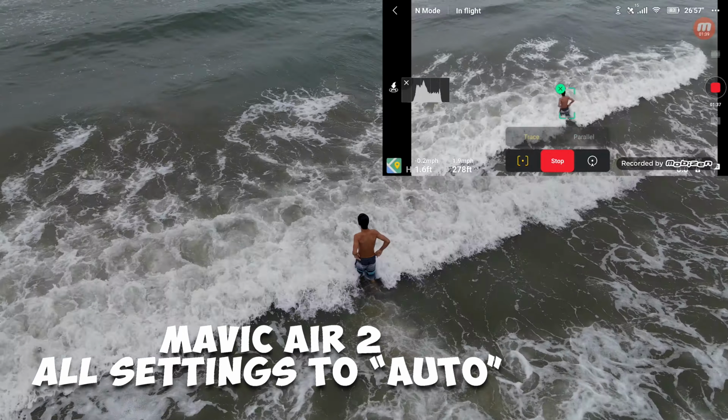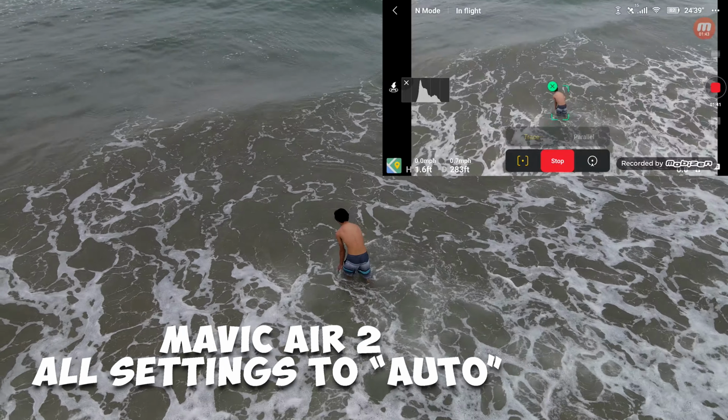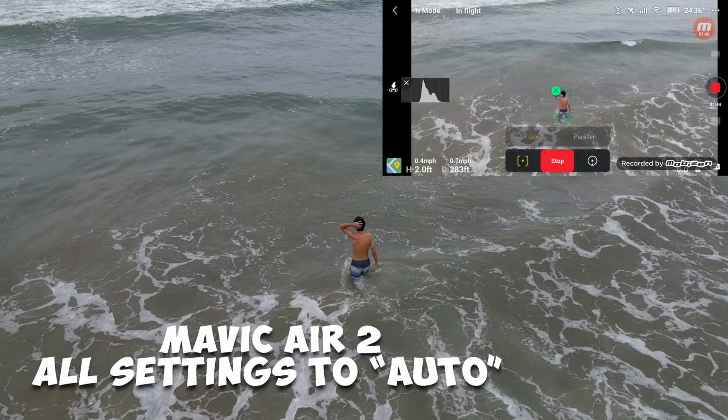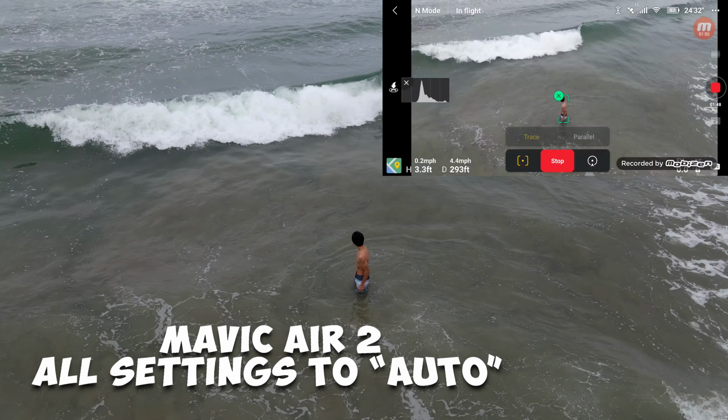Okay, so you can see there, the first wave he dove under, it lost tracking just for a split second, and as soon as he stood back up, it locked on again, just like the Mavic 2 Zoom.